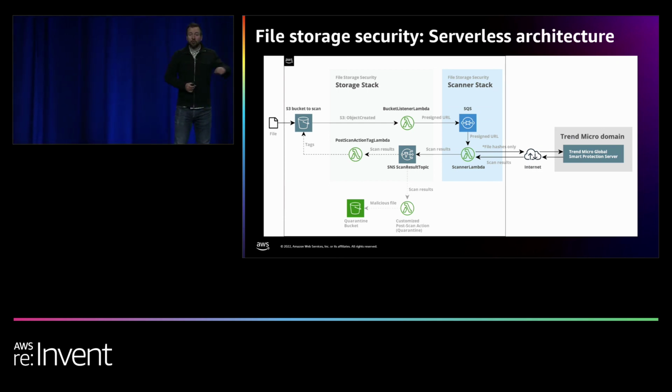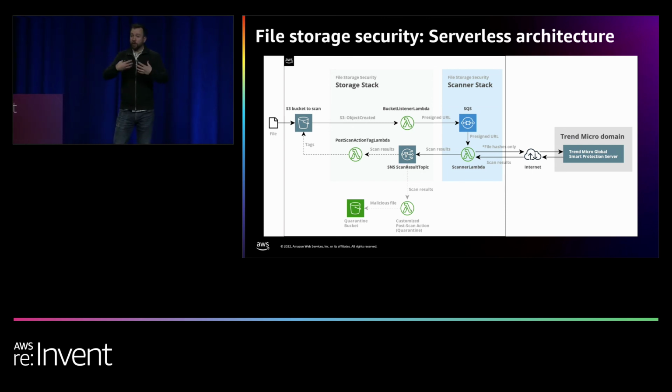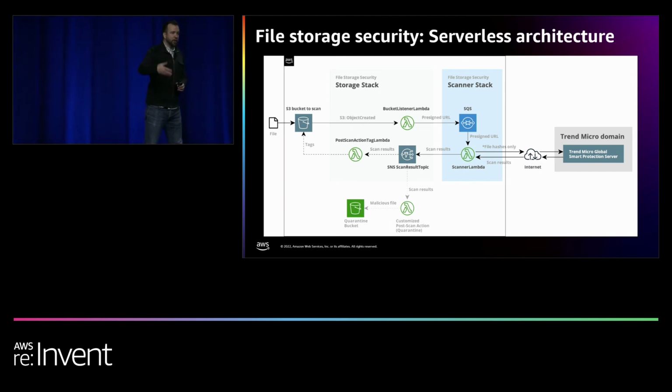And then the scanner stack will retrieve that object using that byte range aspect, so it's not pulling the whole file, it's just pulling the parts that it needs, into a Lambda function that's running within your account. It's scanning that file, and then only the findings need to leave your account. Did that object have malware? Well, you want to see that in your Cloud One dashboard. The content stays within your account.